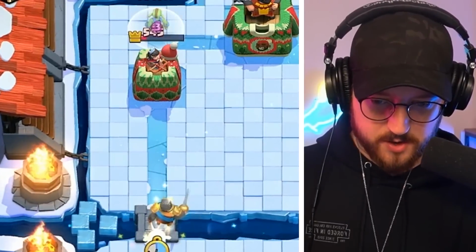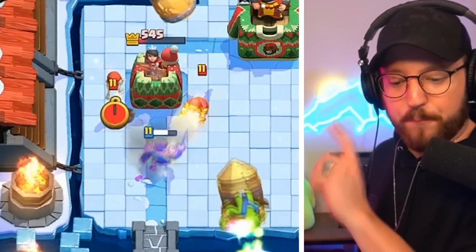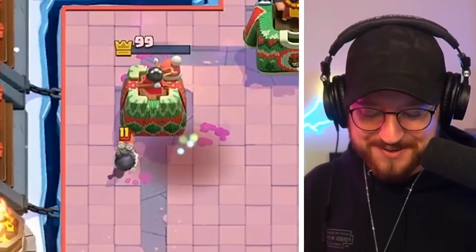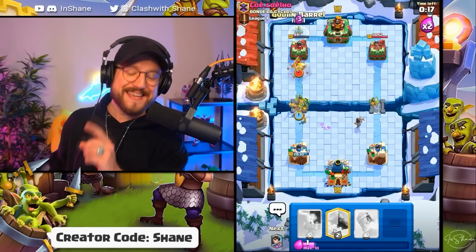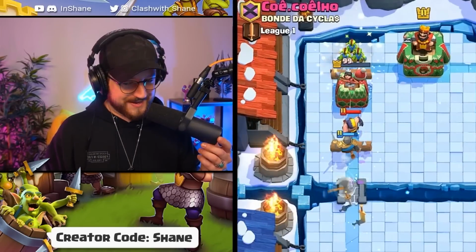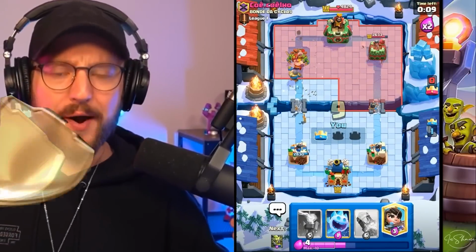He wastes his arrows. Let's go Goblin Barrel deep so he misses his log spell. Rocket on the princess. And by princess, I do mean wizard. Goblin's going in. He misses the log, but the bomber clutches it. And one more sneaky Goblin Barrel. Does he miss his log spell again? He does. Let's go. Goblins go in. Tower goes down. And we have ourselves a one crown victory.